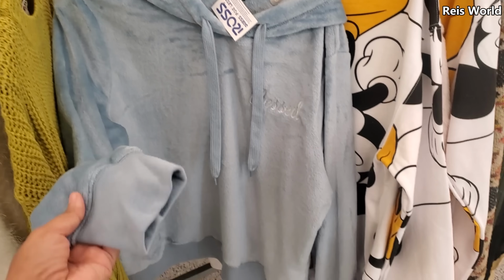It will be knitted. And they got quite a few greens today. $8 for a long green cardigan. And we got kind of like, oh, you know what? $14. I think we've seen this one. Yeah, longer in the back. $16. Okay, you got that tiger stripe. And I believe the brand is Witty Fox.